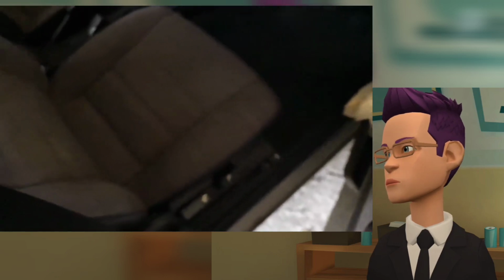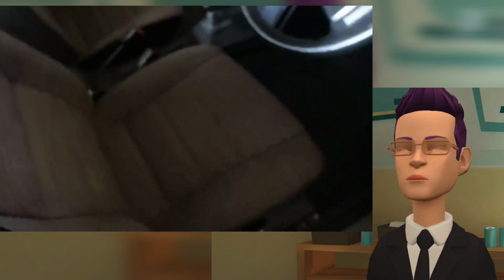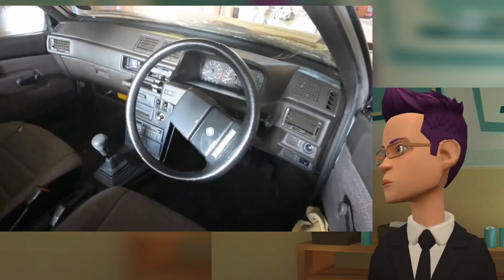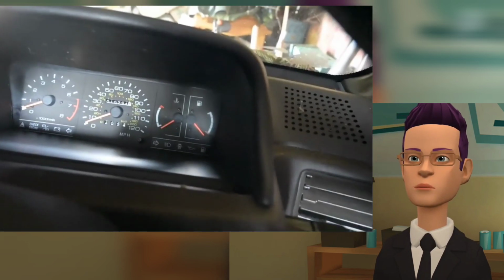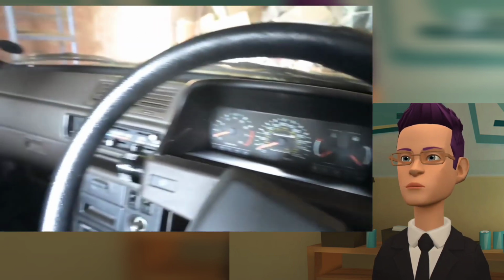Look at these seats. They look brand new. I mean, this was one of the selling points of the Protons, that they were tough cars. In Malaysia, these were the default taxi cab back in the late 80s and into the 90s, because they just did not break. Check out that mileage, 10,724 miles. This car has barely lived.